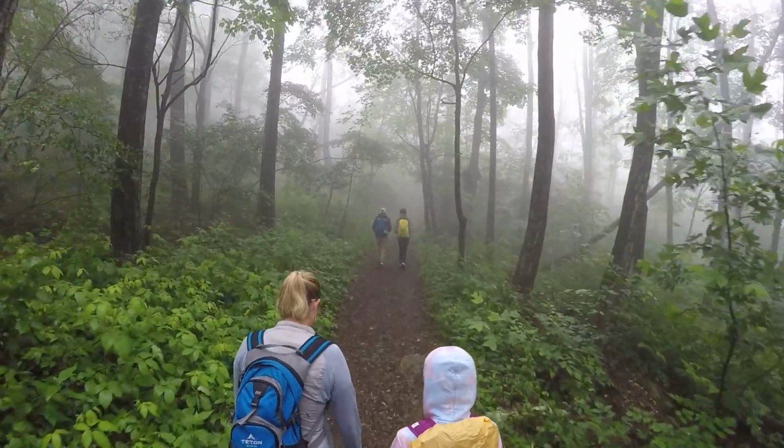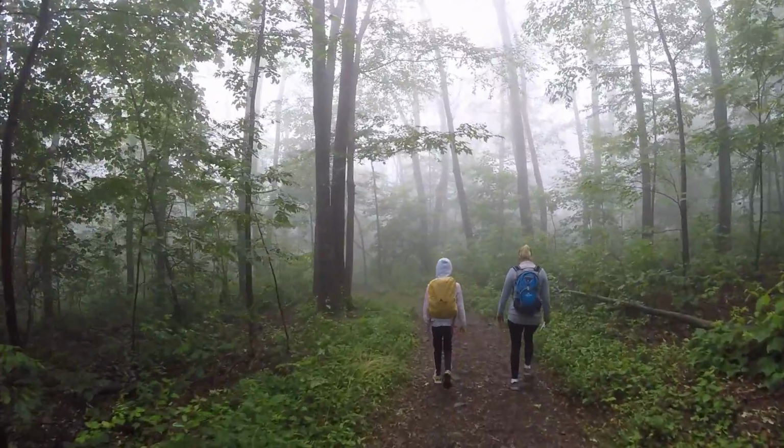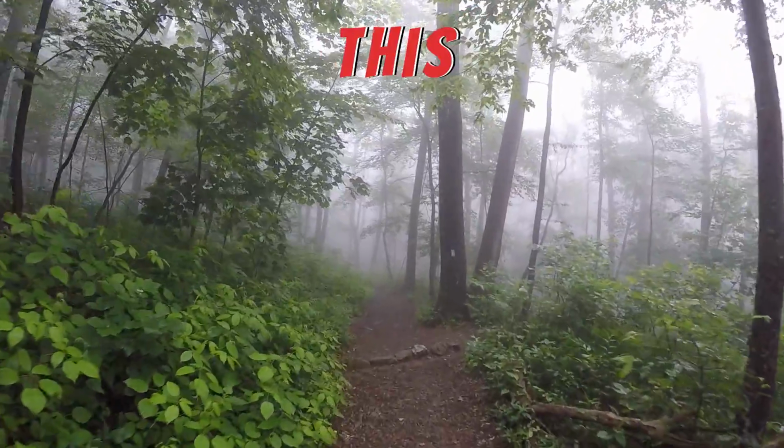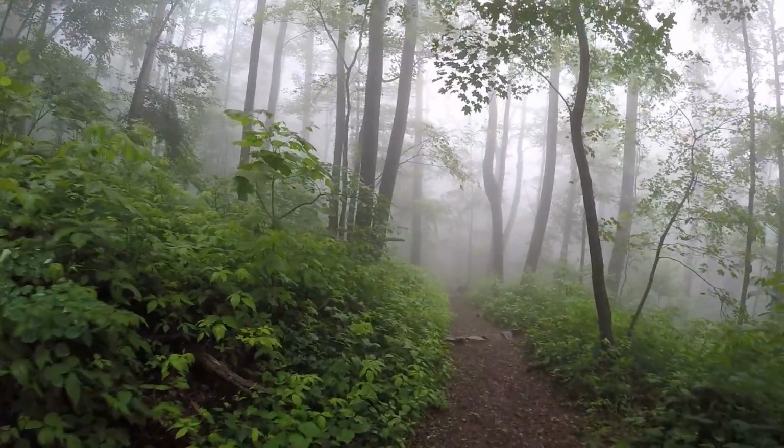The advantage of this hike is you can see the falls from the top and then step down to the base of the falls while taking in views of the cascading water from multiple locations along the trail. But there is one disadvantage that we'll discuss later.